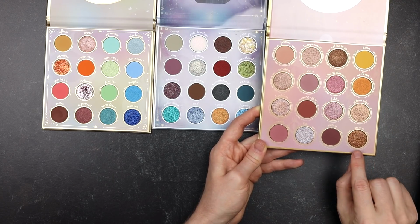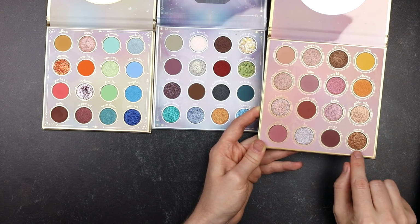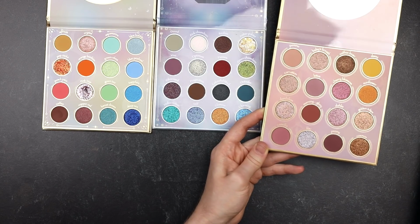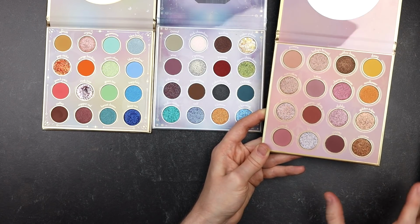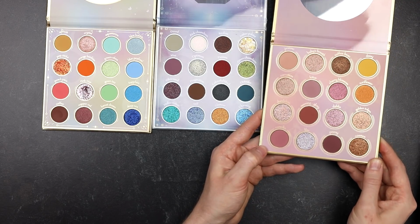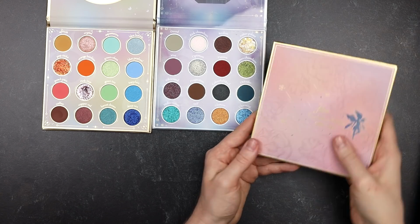I swatched it a tiny bit. I like these bronzes and I really like bronze, but I found that these deeper bronzes in here all lean quite warm, like really orangey bronzes. If they hadn't leaned so warm, then that would have maybe made me think twice about giving this away. But as it is, I'm perfectly happy to give it as a gift.